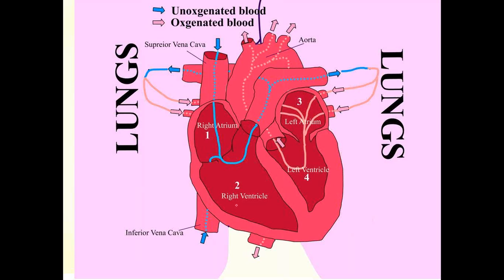Our hearts have four chambers: the right atrium, the left atrium, the right ventricle, and the left ventricle. The blood comes in here, then next pump it goes here, then it goes to the lungs, then it comes back to the left atrium, to the left ventricle, and then throughout the whole body. Whenever you have one of those creases on your right ear, that indicates there's a weakness in the right atrium. Whenever you have that crease on your left ear, it indicates that there is a weakness in the left ventricle.